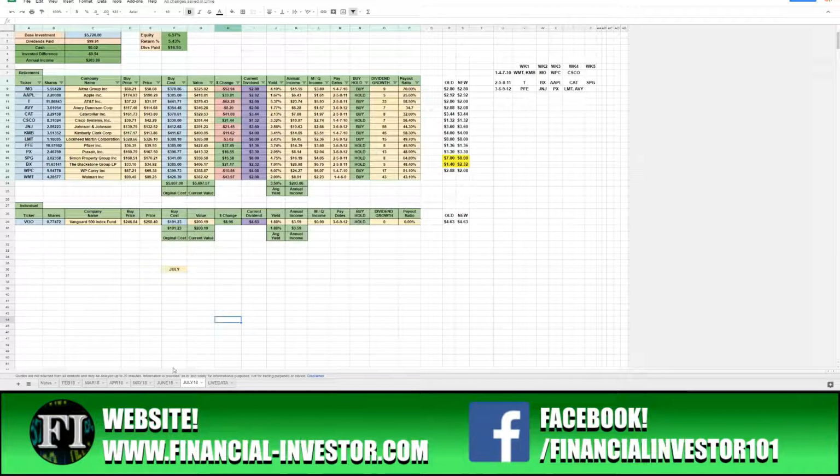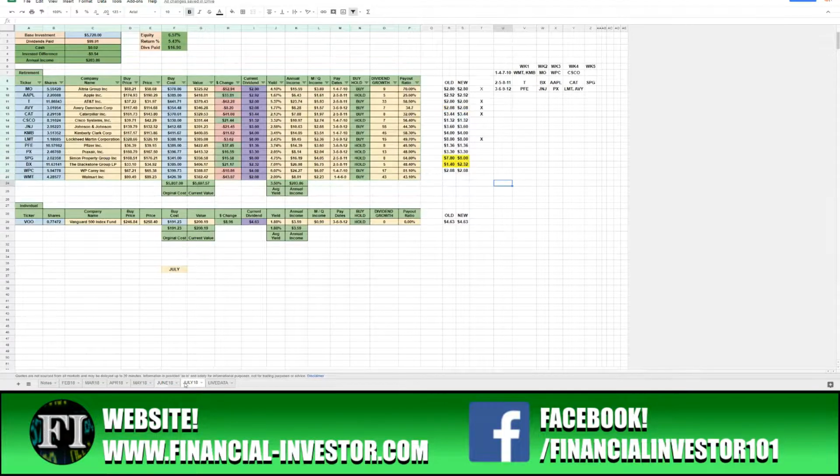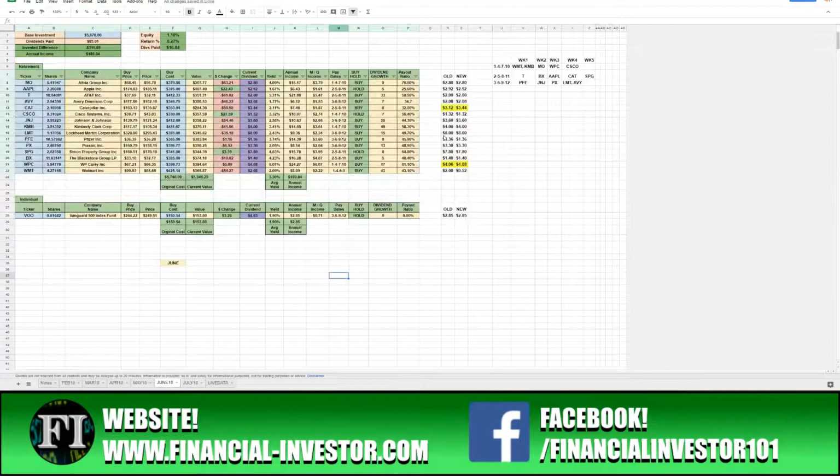And here we can see that we did pick up some more shares. I guess I could have included a line here of stocks that we purchased. I know we purchased some Altria, some AT&T, some Avery and Caterpillar, and Lockheed Martin. I know we picked that one up. And I believe that was all that we had bought for the month of July. I guess that's something I should include in my upcoming videos. Yeah, I think that was all that we had purchased.